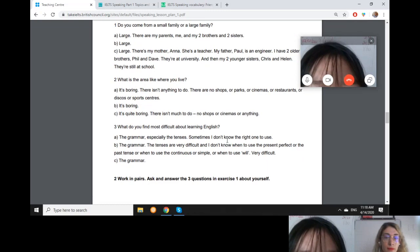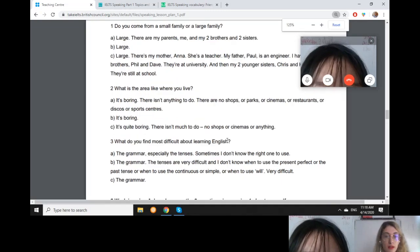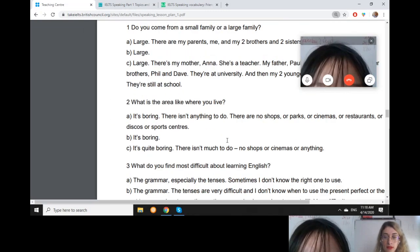Can you zoom it, because I can't see it clearly. Okay.